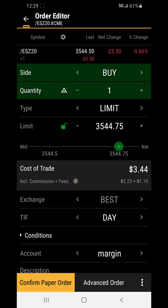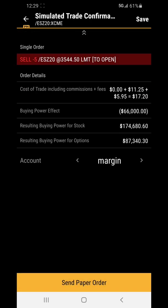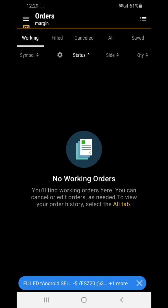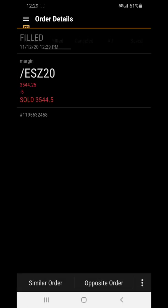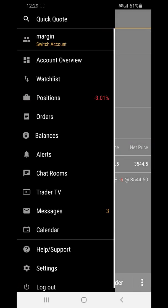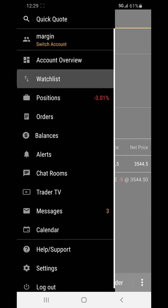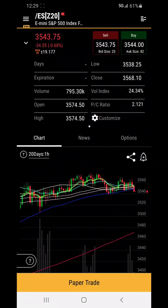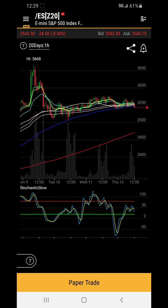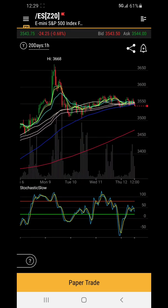This will be our second trade of the day. It's been a very tricky market, let me tell you. It's been very choppy. So let's just make sure we're filled. Okay, we are filled at 35.44 and a half. Let's look at our chart, and we see here that we are starting to break down under this blue line. So yeah, this may intensify in terms of a sell-off.